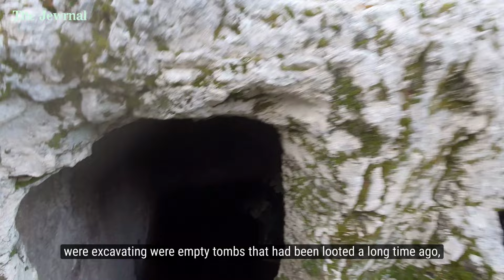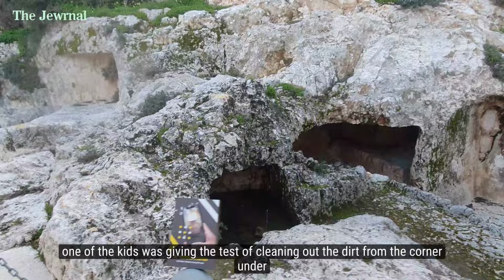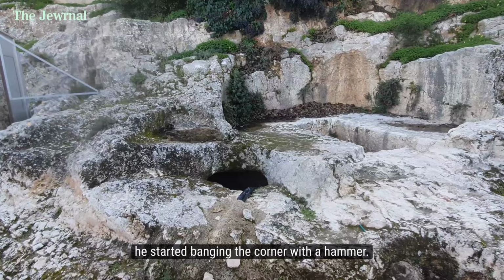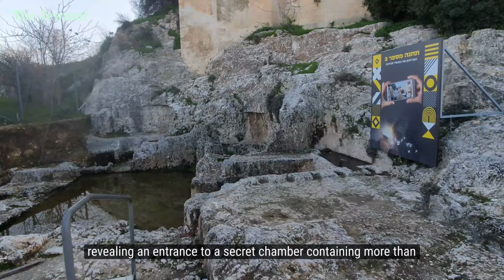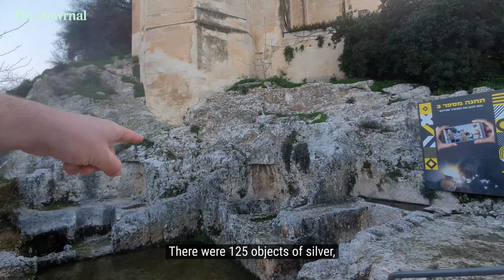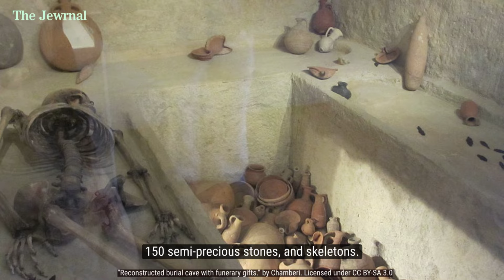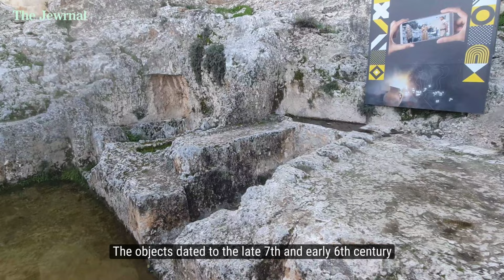One of the kids was given the task of cleaning out the dirt from the corner under the burial benches. As a boy, filled with curiosity and energy, he started banging the corner with a hammer. It broke, revealing an entrance to a secret chamber containing more than 1,000 objects. There were 125 objects of silver, 40 iron arrowheads, gold, ivory, glass, bones, 150 semi-precious stones, and skeletons. The objects dated to the late 7th and early 6th century BCE.